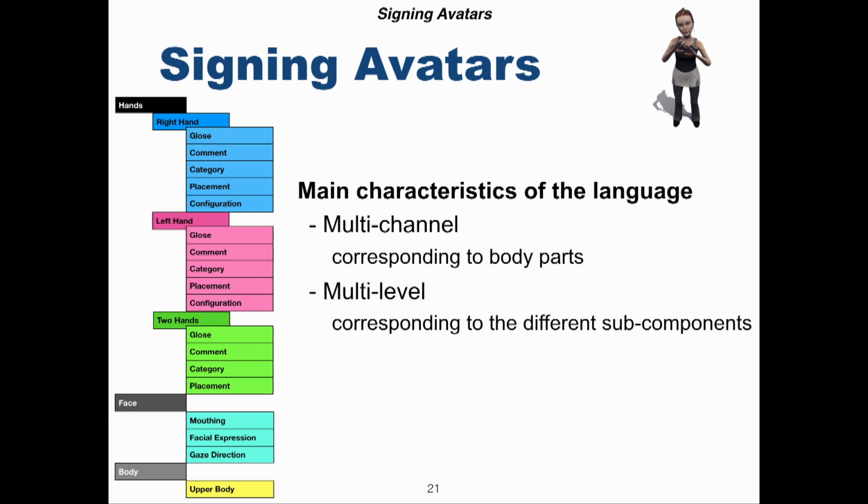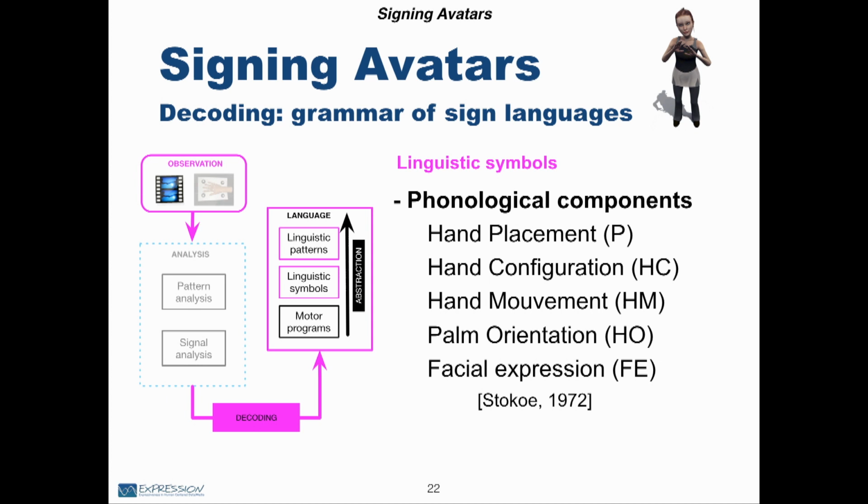So when manually annotating sign language phrases, linguists have to annotate each channel separately, which is a very, very long process. So let's see what the encoding process is according to a commonly accepted grammar.